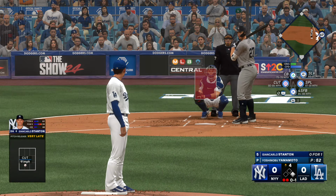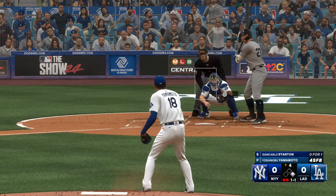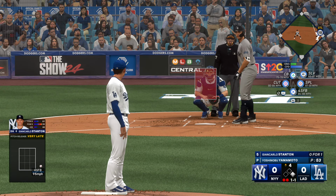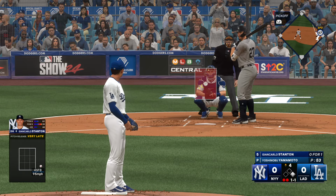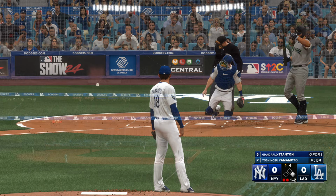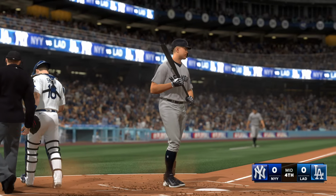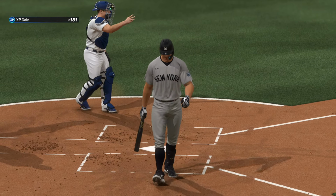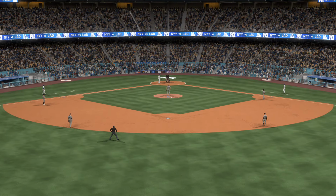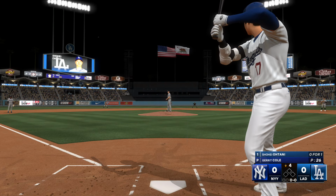No doubt. Stanton now in the box. Comes up empty with a swing there. Misses inside. One and one. For the Yankees, and we're still knotted at zero. And we're back. John Chabi and Chris Singleton with you. And leading off the bottom of the fourth, Shohei Ohtani.